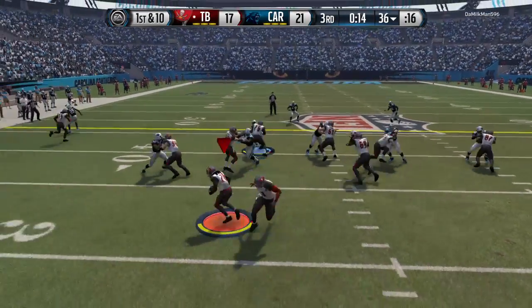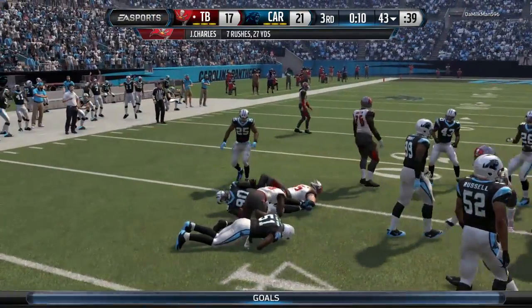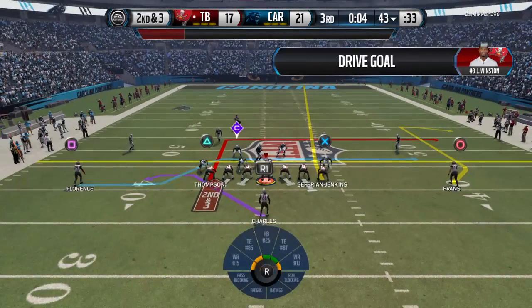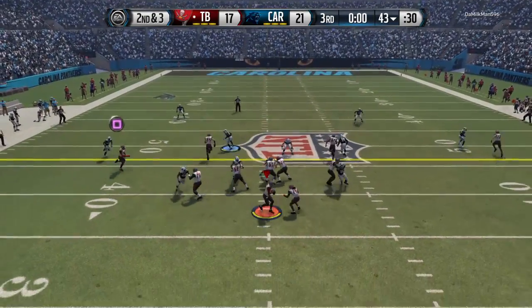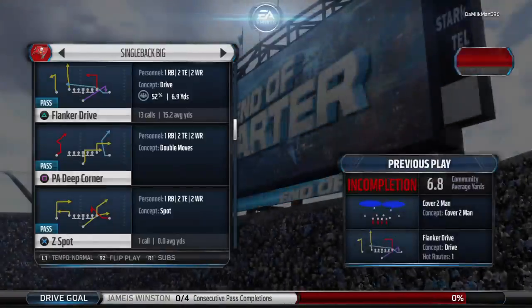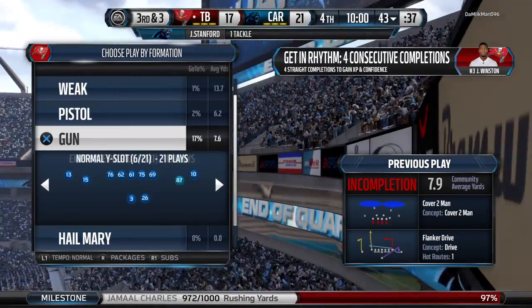First down at the 36. Charles is tackled down at the 43. We'll have one more play before the quarter expires. The Buccaneers take it from the 43. He's hit as he throws it. The Buccaneers will come to the line, trying to put together a scoring drive here in the fourth.